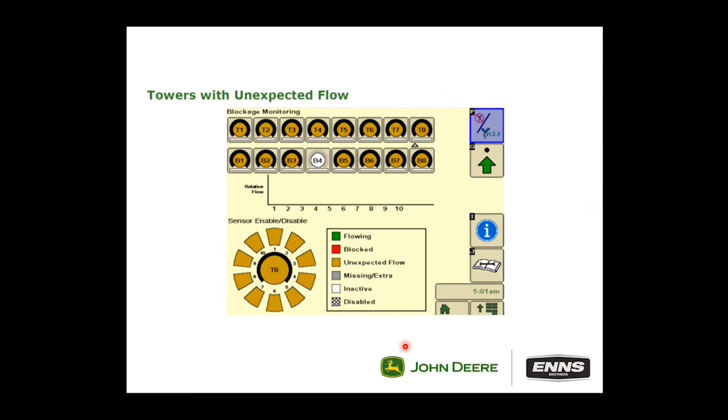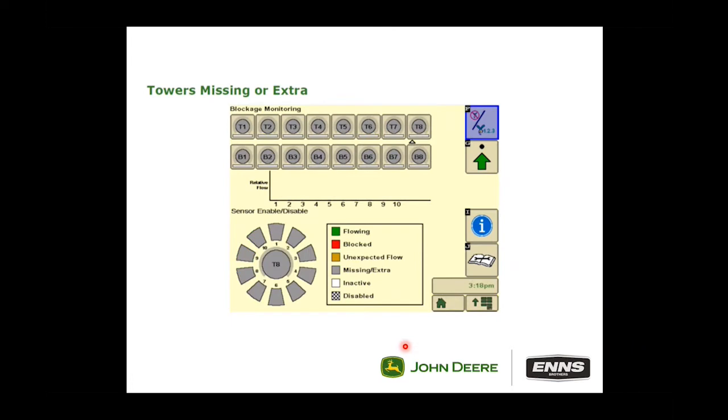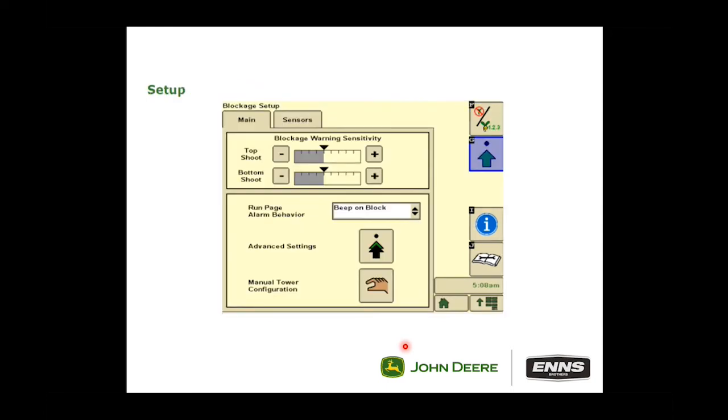If everything's all grayed out, that's missing or extra. Generally we're probably not going to see extra, but that probably means that one of our sensors is offline. We could see a whole node or a primary offline as well. I won't go through the setup a whole lot here, but we do have our sensitivities at the top for our top and our bottom chute. We're going to adjust those based on our seed size and our seed rate, how much actual product is going through there and how sensitive they are.